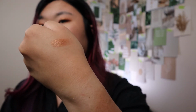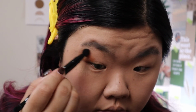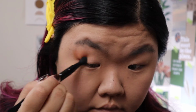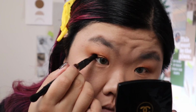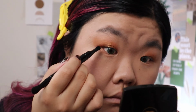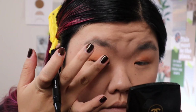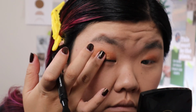It's so pretty. So for today's look, I have the top left shade for the outer corner or all over the lid, and then I have the one with the Chanel logo at the inner corner, and then I have the bottom right shade for the outer corner, and I have a little of the gold shade with the number 5 bottle on it, just dabbed on top of the lid.